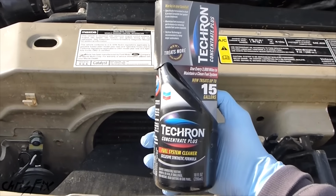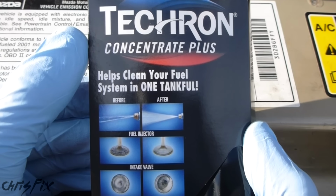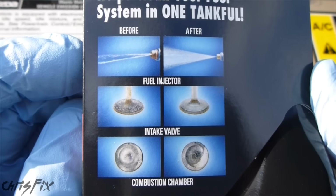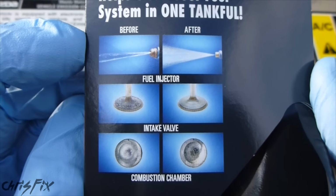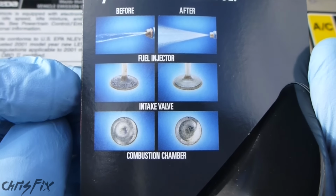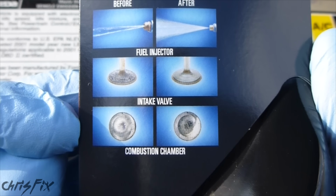So I'm going to show you the claims on the bottle so we can check them out. I'm using the Techron Concentrate Plus, and it says it'll help clean your fuel system in one tank full. I'm not going to be testing the fuel injectors, but it does say it'll clean the fuel injectors and give you a better spray pattern. I will be testing the carbon buildup, specifically in the combustion chamber on the piston head, as you can see on this bottom one.